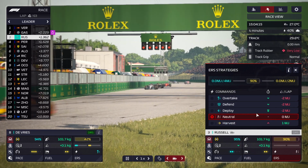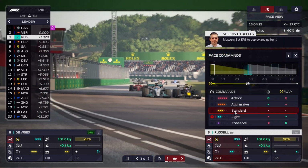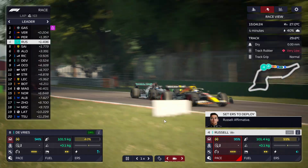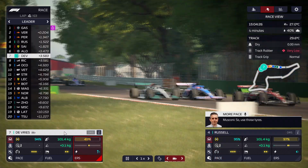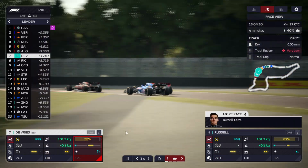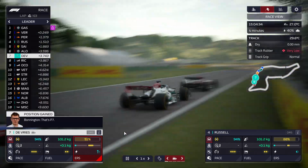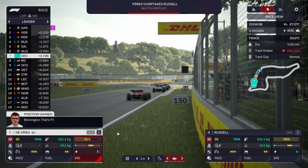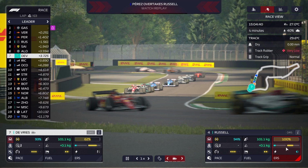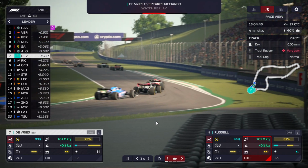Yeah, we're out of DRS range, so we've got to deploy there. Or just go standard on the tires anyway. There goes Nick. Use those tires. Taking a look. Copy. That's P7. Let's go get one more. Red Bull game. Oh, wait till the front straight anyways. It's a race position gained for Mercedes.